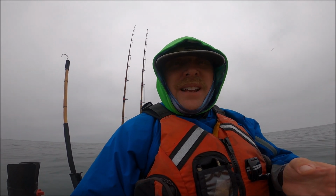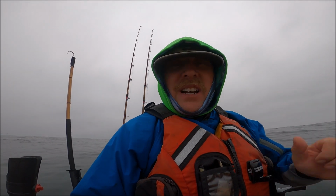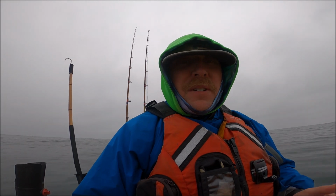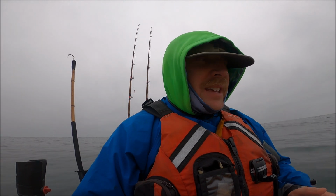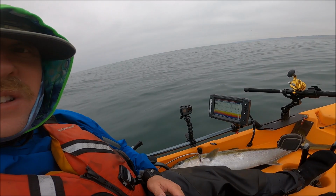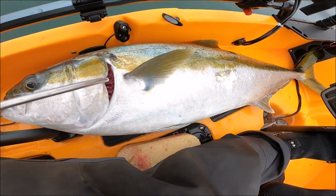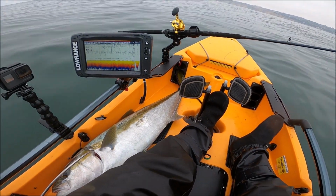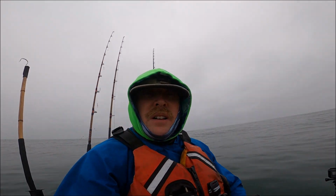I waited about probably a 10 second count, and then as soon as I felt it swimming away faster, I just put it in gear. That circle hook hooked it perfectly in the corner of the mouth. Pretty big greenback for not a very big yellowtail. I'm guessing 20 pounds, maybe 22 pounds. Let's check it out. Pretty stoked.